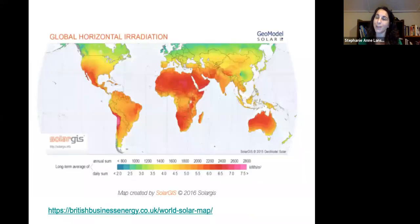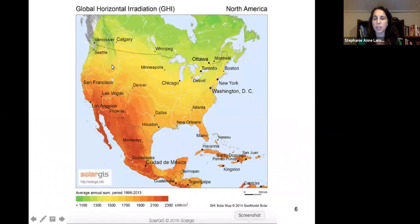Again, if we look at where the sun shines in terms of where solar PV should be installed, we can see here that the red is the highest kilowatt hours per meter squared, but we actually see our largest capacity in China, in Europe, and in the United States. If we look specifically at the US, the southwest is where we have the highest annual solar kilowatt hours per meter squared.